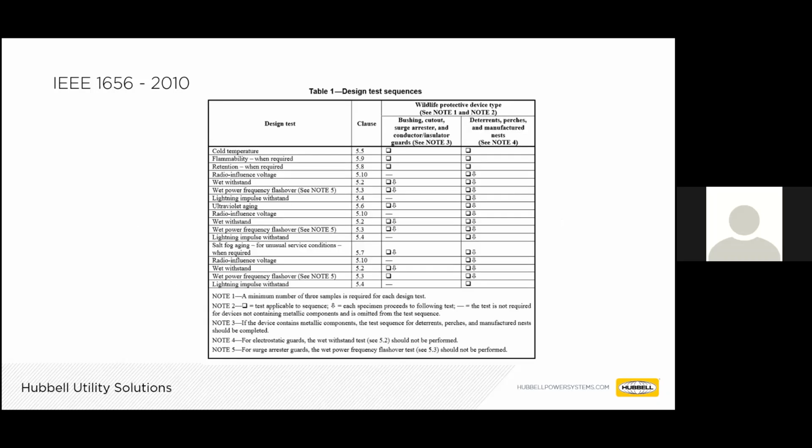This is the last page in IEEE 1656. It prescribes the test. And the important thing to note is these arrows in the middle column here. Those arrows mean that the wildlife guards proceed from one test to the next. So they're not individual standalone tests. You start with a set of wildlife guards here, and they progress all the way through all of these tests.